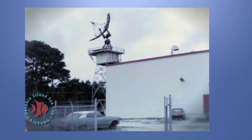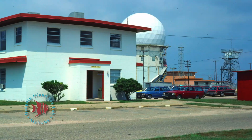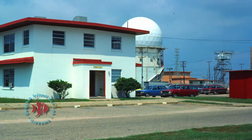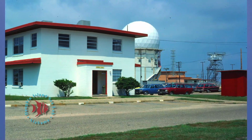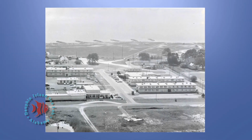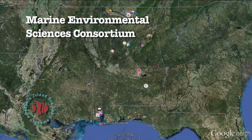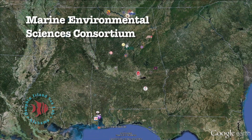In 1971, the U.S. Air Force declared it military surplus, and its availability caught the attention of a group of scientists and university administrators who wanted to create a single marine science institution that would serve a consortium of colleges and universities. Thus was born the Marine Environmental Sciences Consortium, popularly known as the Dauphin Island Sea Lab.